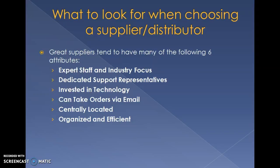Another attribute is invested in technology. While there are plenty of good suppliers with outdated websites, a supplier that understands the benefits of and invests heavily in technology is usually a pleasure to work with. Features such as real-time inventory, a comprehensive online catalog, customizable data feeds, and an online searchable order history are great for online merchants and can help you streamline your operations.